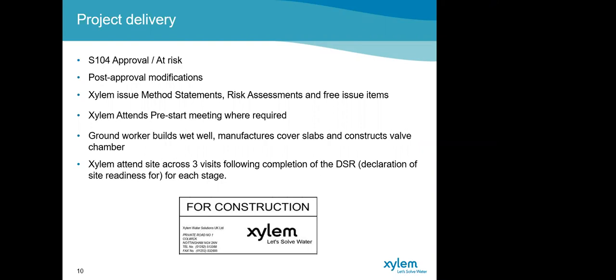We can amend post-approval modifications. These can take place at any time during the approval process, up until the time where we issue purchase orders. This may include any final comments from the adopting water authority. When you've started on site and prior to our attendance, we will issue RAMs. We can attend pre-start meetings where necessary. These will be attended by myself and ASM and a contract delivery manager if possible.